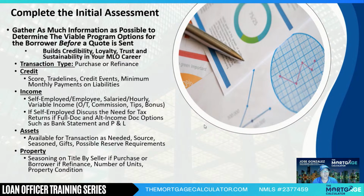So, like I mentioned, if you reach out to the borrower on that initial call and gather as much information as possible, you're going to build credibility, loyalty, trust, and very importantly, this is going to create sustainability in your career as an MLO. This is very important. I've been in the business 28 years. Now, in September, it will be 29 years that I've been in the business, and I've still managed to hang in there because I try to handle the business a certain way so that I can create sustainability, right?